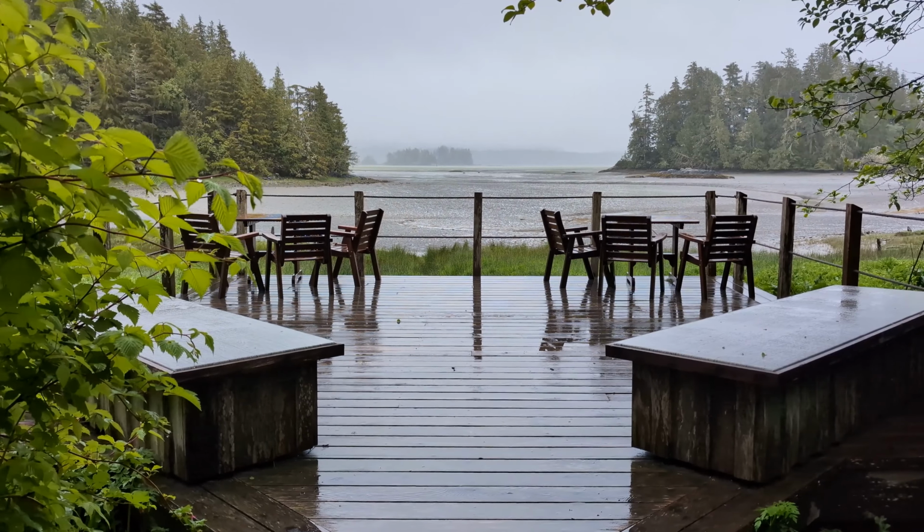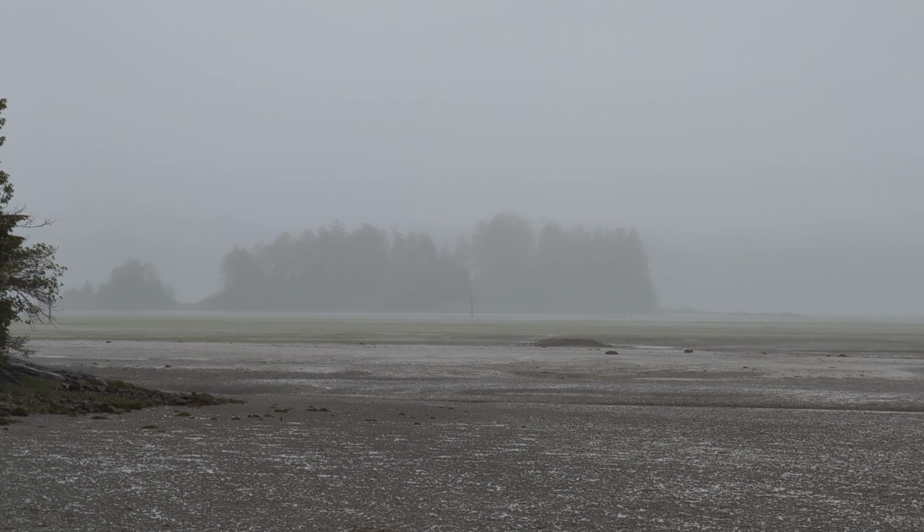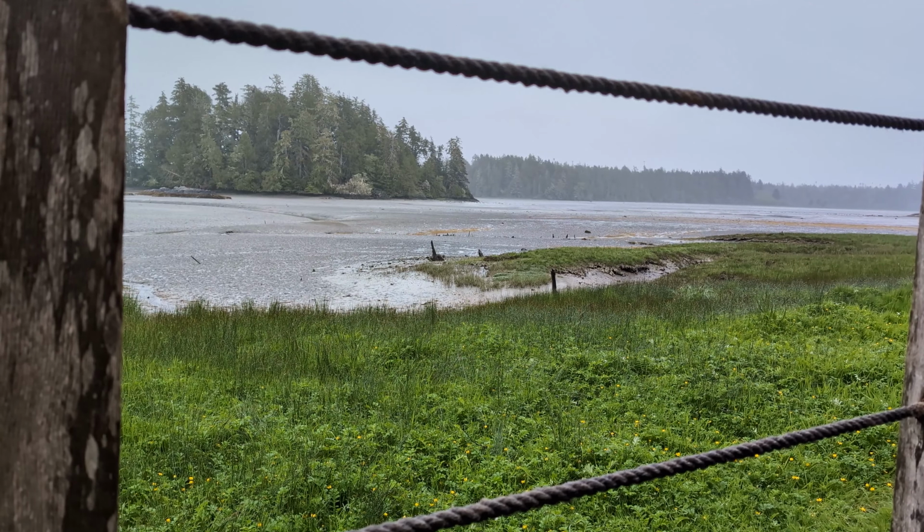The next morning, Matt was still asleep, so I decided to explore more of the hotel. I took the short trail at the back of the property that winds through the forest to reach the Tofino Inlet.